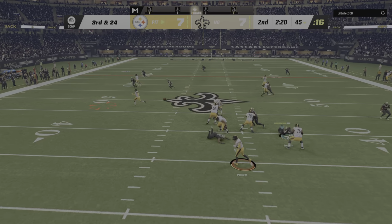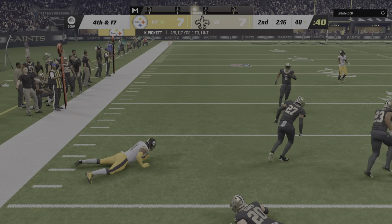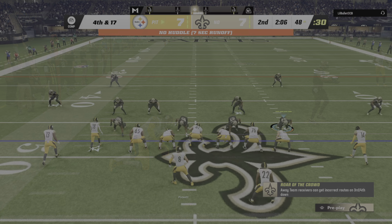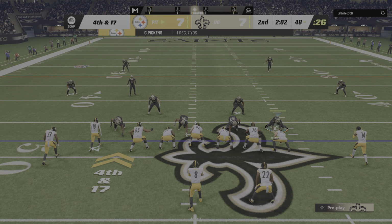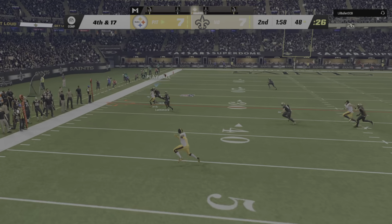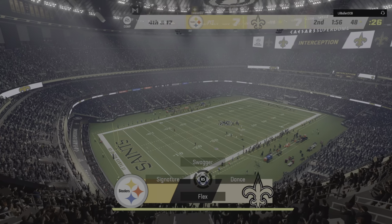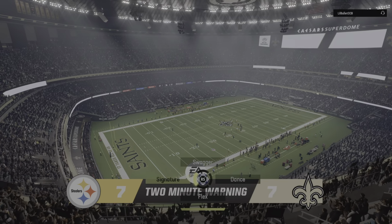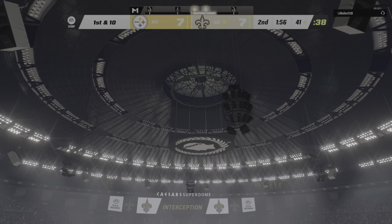3rd and long for Pickett. Got an open man, it's Pickens. And they're able to work this across midfield to the 48. Here we go. It's Pickett on 4th down. Looking for Johnson, and it's intercepted. Picked off by Marshon Lattimore. And the Saints are going to take over at their own 41.